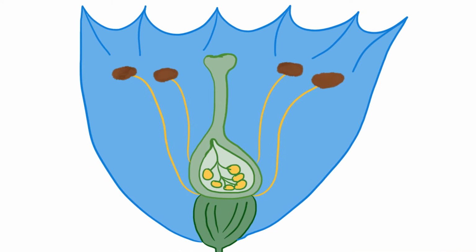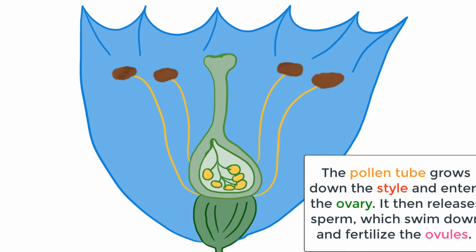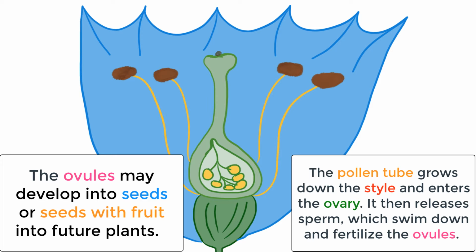When a pollinator arrives at a different flower, some of the pollen that it's carrying may get stuck to the stigma. The pollen then can grow a pollen tube which grows down the style and enters the ovary. It then releases sperm which swim down and fertilize the ovules. The ovules may develop into seeds or seeds with fruit into future plants.